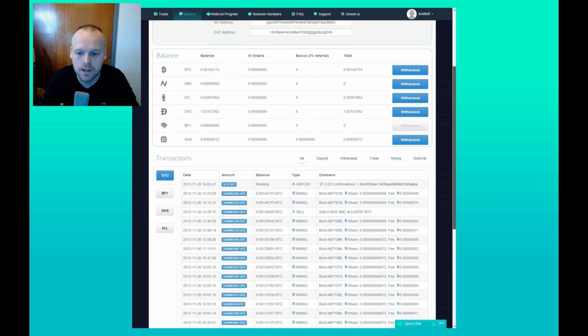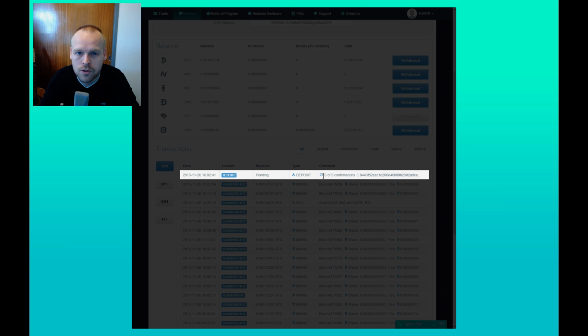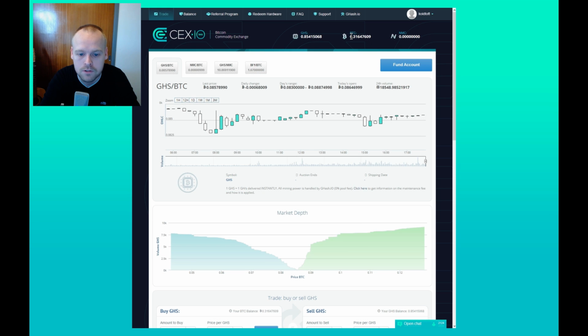So let's go back to the site here. You can see down here by the transaction now I have a pending deposit. It's waiting for 3 confirmations, so that should be somewhere between 20 minutes and 50-60 minutes. They advertise 20 minutes, but I had to wait 50 minutes for this one, so let's fast forward.